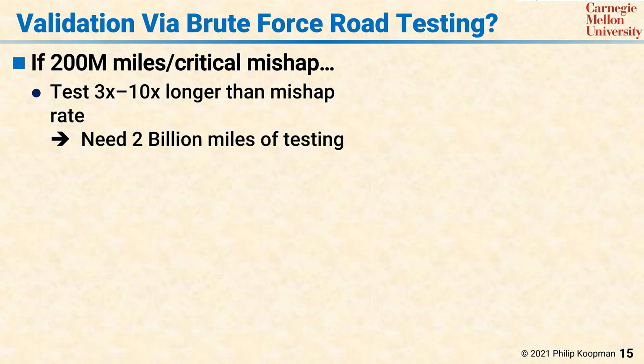Well, how long do you have to test to know that your vehicles are 200 million miles between critical mishaps? A little bit of statistical theory says that you need to test 3 to 10 times longer than the inter-arrival time between the mishaps. If you suffer no mishaps at all, it's about 3 times longer, but if you do get unlucky and get in a crash, you may need to go to 10 times longer to get statistical significance to show that you're crashing less often than a capable human driver. At 10 times longer, that's 2 billion miles of testing.